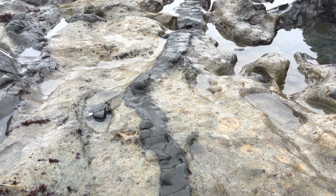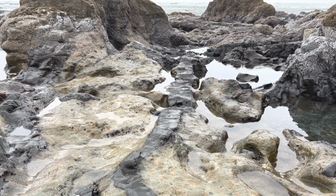Here's some more of it. Pretty cool looking. Okay, everybody, I'm about done agate hunting, and that makes me kind of sad. The temperature's been mild today, so it hasn't been horrible, and I've been having a great time.